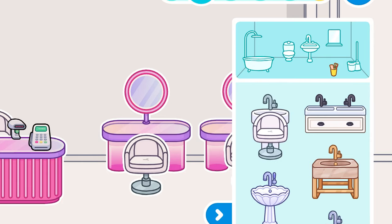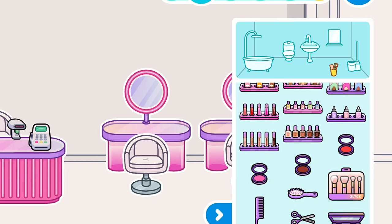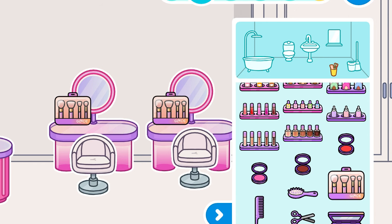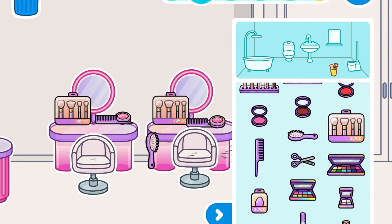So let's go in the bathroom, get some, and then go to the supplies. Then we're gonna get some makeup brushes. Both of them get the same. We're gonna get the blush, same blush. We're gonna get a brush, like a comb. Then we're getting a brush. And maybe this mini little Glance palette.